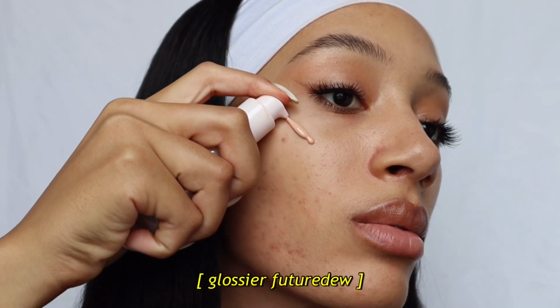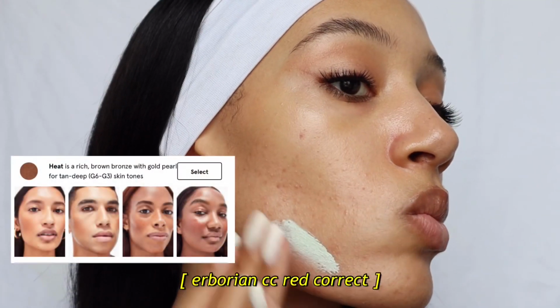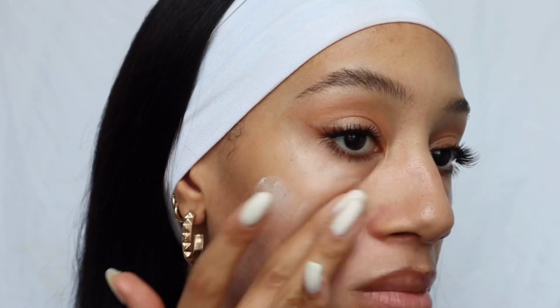new release. So this bronzer is available in 4 shades. The first and the darkest is Volt, which is a red bronze with copper, and it's recommended for shades G1 to G3. Heat is the second darkest, which is the shade that I picked up, recommended for shades G3 to G6, and G6 is my personal shade.